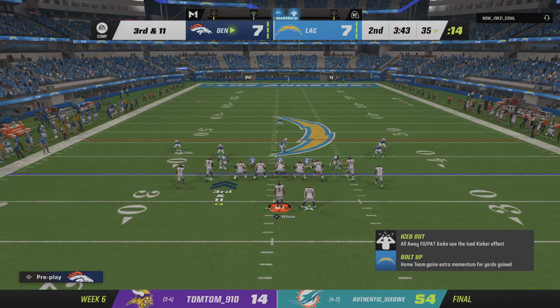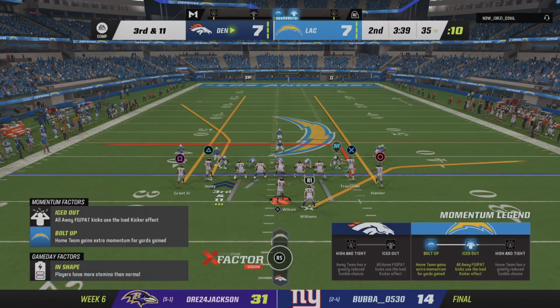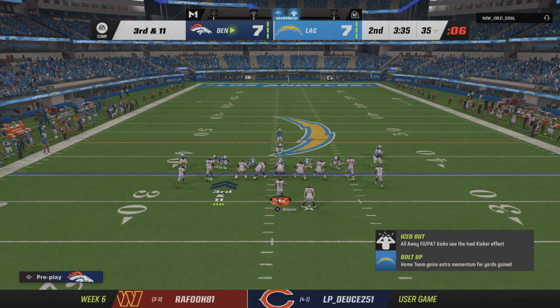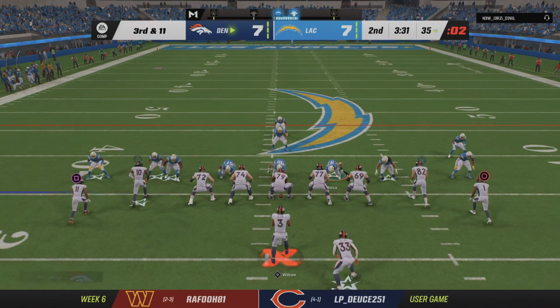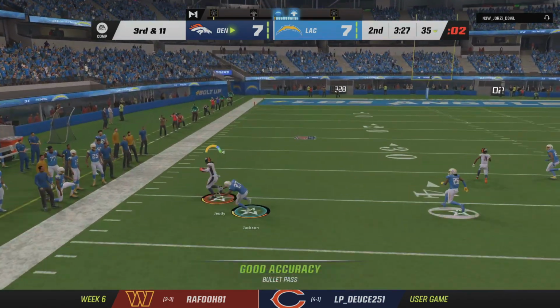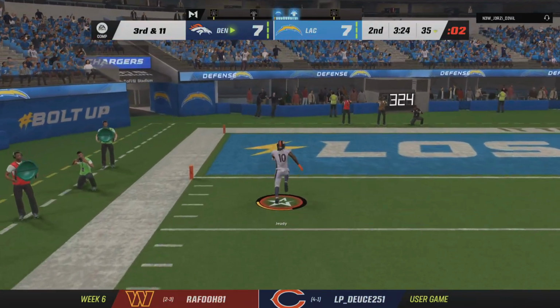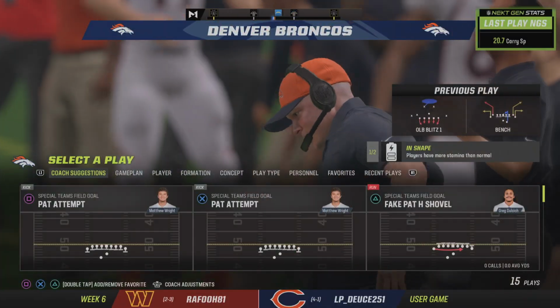Backed up here, tough spot, needing 11 yards to pick up the first. From the gun on 3rd down, Wilson. Got a man, it's Judy, complete. And all the way home for a Broncos score.